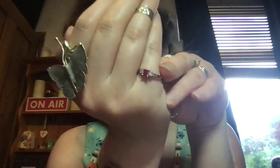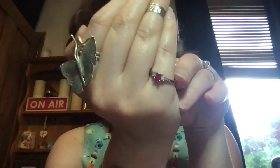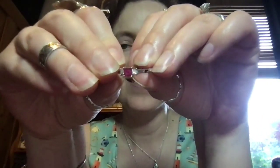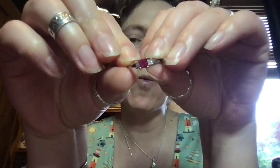This one is simplicity herself. A really nice princess cut, so that square shape in the middle. Those tapered baguettes either side. Let me bring her in a little bit closer so you can have a look. There we go. Oops. Where is she? That's it. 18 karat white gold, this one.